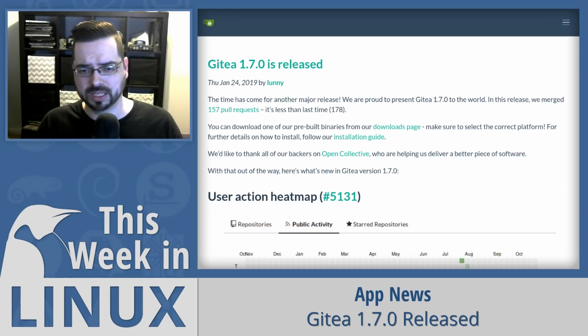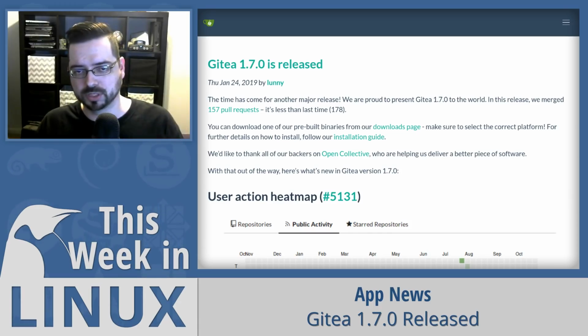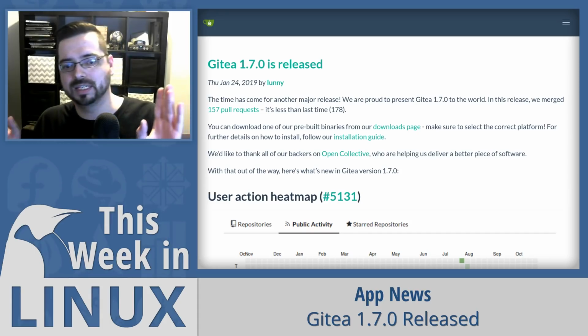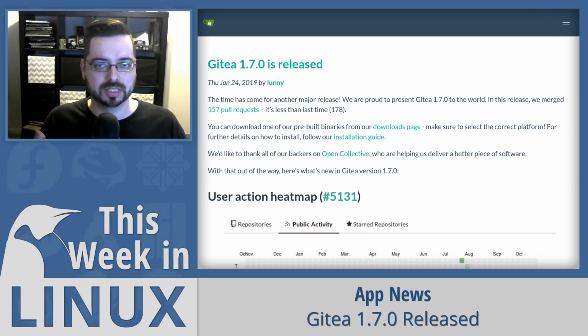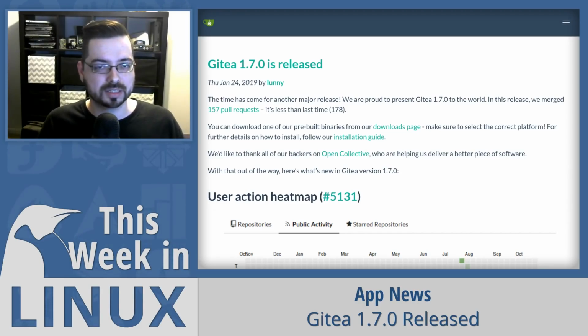There's a bunch of other things: you can now create the ability to have a user link to a PR after they push a new commit, and a variety of other things. I wanted to talk about the difference between Gitea and GitLab. So GitLab is an open source Git service the same way that Gitea is. However, GitLab is much more robust, and Gitea is much more lightweight.